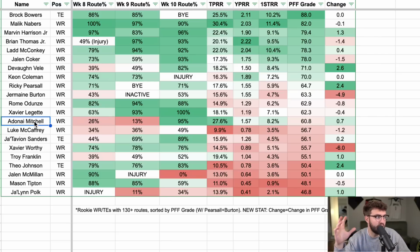A.D. Mitchell looked really good. He led all Colts receivers in first downs, which I really liked. He ran more routes than Josh Downs. He was the primary, or not primary, him and Pierce, perimeter guys in those run-heavy sets they like, the 12 and 13 personnel. So they had full trust in him. His per-route metrics are now kind of getting nursed back to full health here, where the yards per route is rebounded. First downs per route is rebounded. PFF grade a little bit in the right direction. Targets per route, second behind only Malik Nabers in this class.